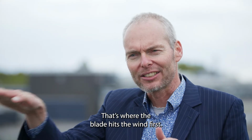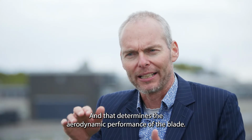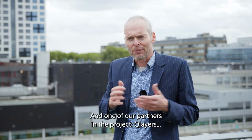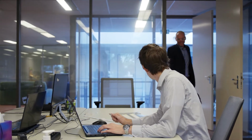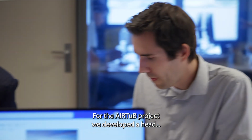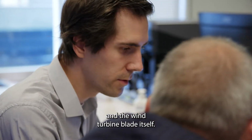That's where the blade hits the wind first. And when it gets eroded, you get all kinds of little holes there. And that determines the aerodynamic performance of the blade, so it will decrease because of this erosion. And one of our partners in the project, Q-Layers, has developed a solution for that. So for the AIRTuB project, we developed a head that can actually apply transitions between leading edge protection tape and the wind turbine blade itself.